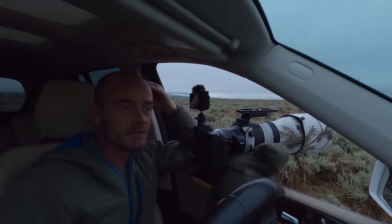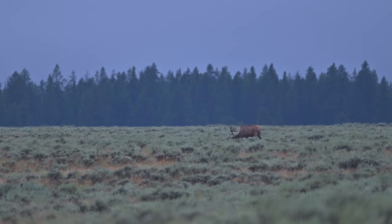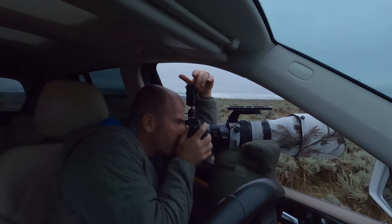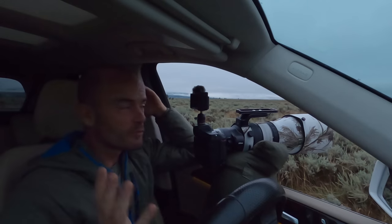by the time I found him yesterday, he was wandering away from me. So I just kind of made some record shots just to be able to zoom in and see his antlers. They're very impressive. He was with a group of other big bulls, and that's a pronghorn. Just saw something moving out there. But anyway, he was with a group of other big bulls.